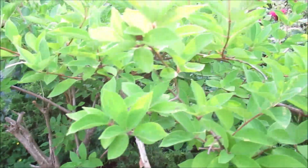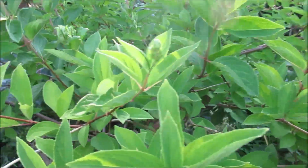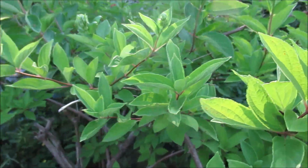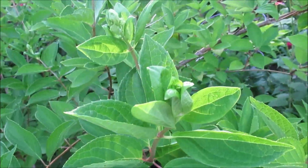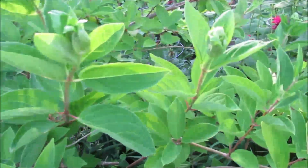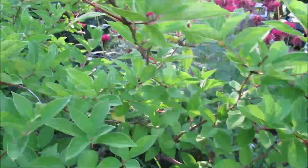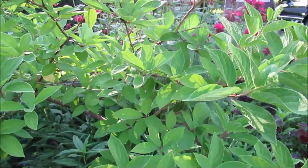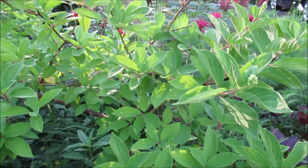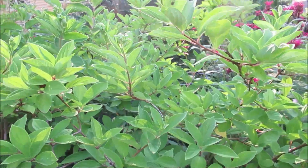But here, I wanted to show you this. This is another hydrangea in tree form, and the blossoms are starting to develop. It's really beautiful when they form. They're like beautiful white balls of joy.